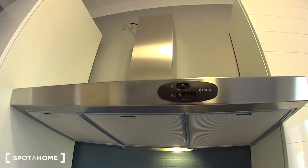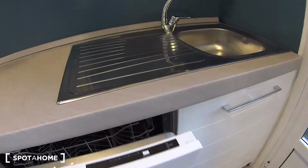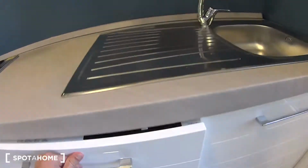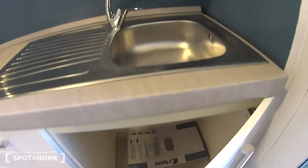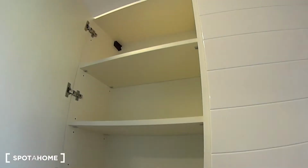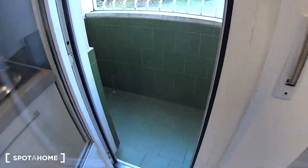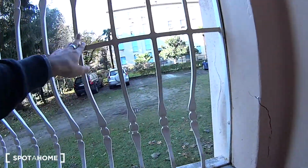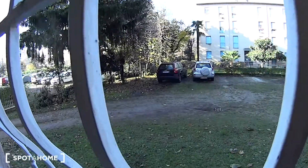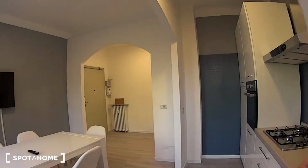Here we find a fan with the gas stove, and proceeding in this compartment we have a large dishwasher, the sink right on the side, and room for the rubbish underneath, while on the top we find a rack to dry your plates after washing. Another compartment here for the food and tools, while through this French door we access the little balcony, which is still protected by the fences, of course. This is just the view on the interior courtyard of this residential building.